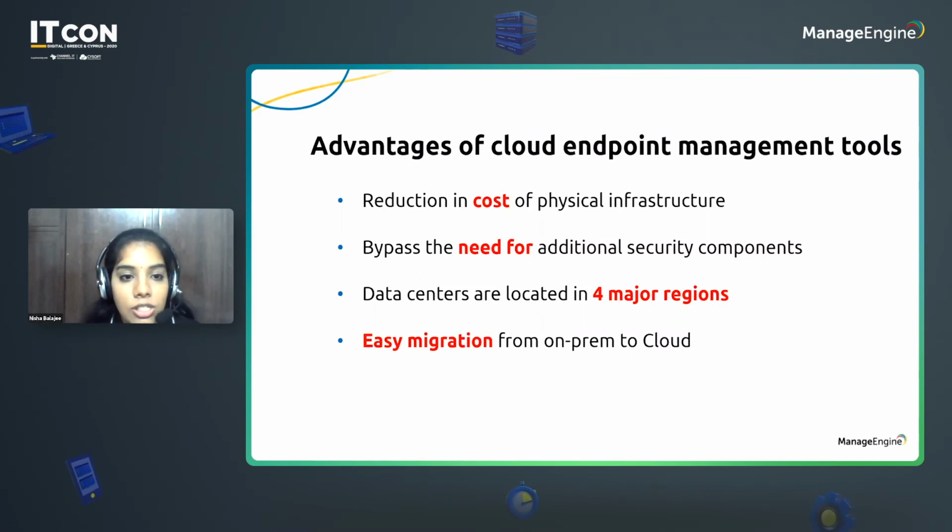Also, ManageEngine's data centers are located in 4 major regions. In case you're trying out any of our on-premise solutions, you can ensure that the migration of your data from on-premise to cloud will be within a few minutes with just a few steps.